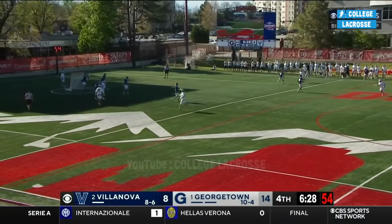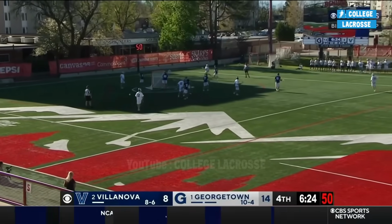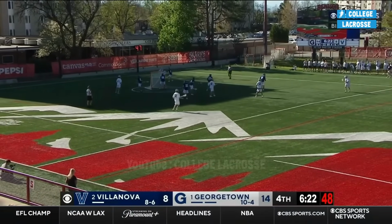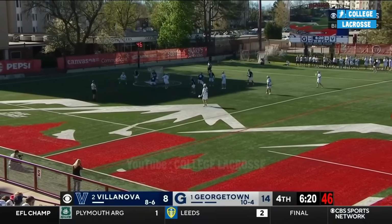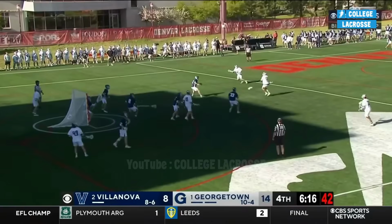If you're Georgetown, do you stay within the flow of your offense? It's worked all day, or do you try to run some clock here? If you can do both, do both. And that's kind of what they've done. I mean, they've scored early at times, but no need to be in a rush. But if a shot's here, take it.